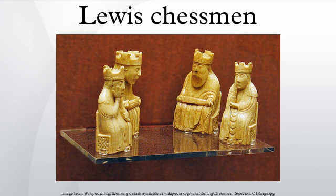When found, the hoard contained 93 artifacts: 78 chess pieces, 14 tablemen and 1 belt buckle. Today, 82 pieces are owned and usually exhibited by the British Museum in London, and the remaining 11 are at the National Museum of Scotland in Edinburgh.